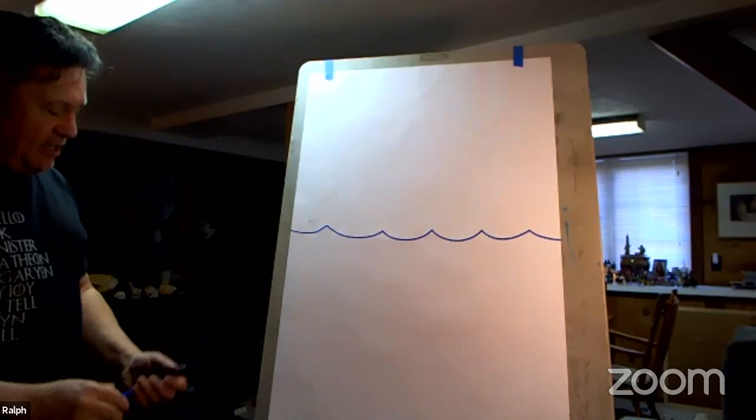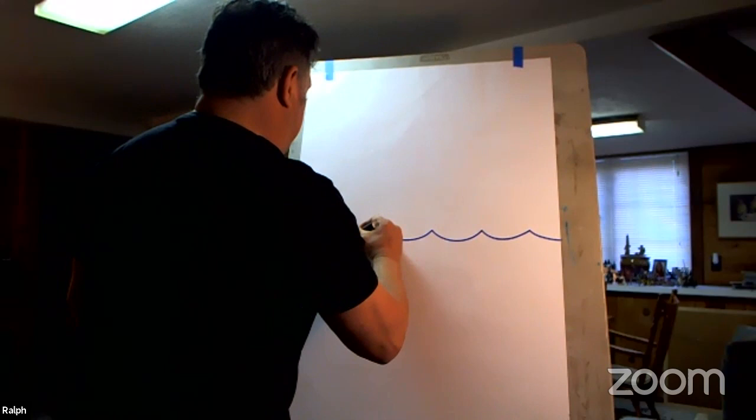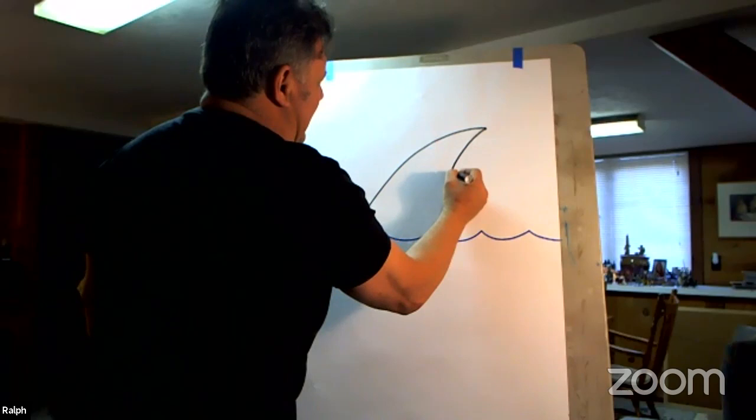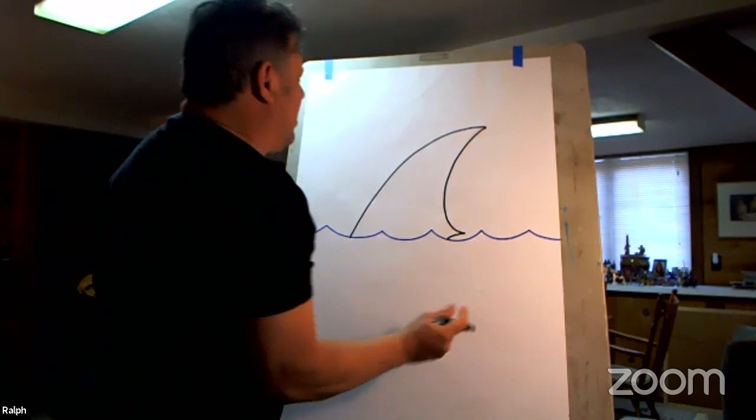Kids love drawing sharks. So we're going to have a big dorsal fin coming up out of the water. So you're going to go up and curve this way. You're going to go up and curve this way. A little bit of a point at the end. You're going to go down and curve that way. And sharks have a little pointy thing in the end, a little barb on the end. So it's kind of like a letter C, but not really. And then it's going to go down into the water. So now you have your shark swimming through the water.